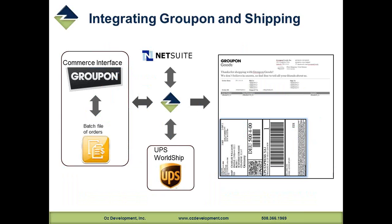This one is a more recent scenario where our customer is a supplier in what's called Groupon Goods, which is a new initiative, a Groupon marketplace basically, and they're driving to compete with the Amazons and eBays of the world by providing a set of suppliers who provide the goods. They don't manage the inventory in this scenario, but they basically provide a portal to get those orders, and what OzLINK can do is pull those orders down.